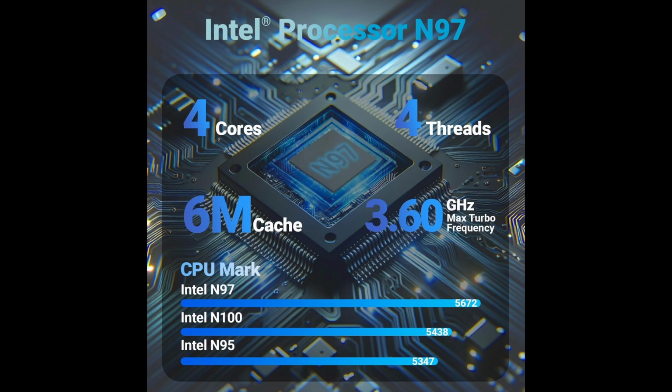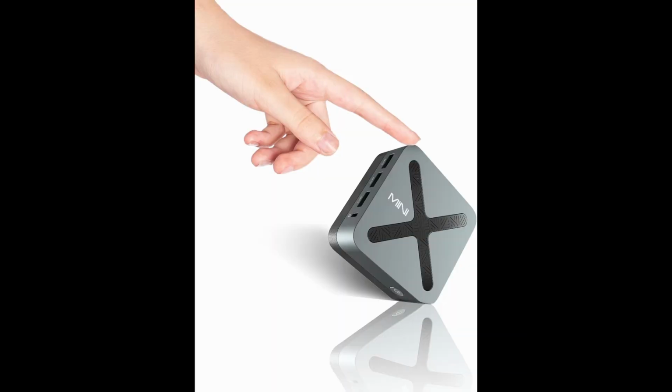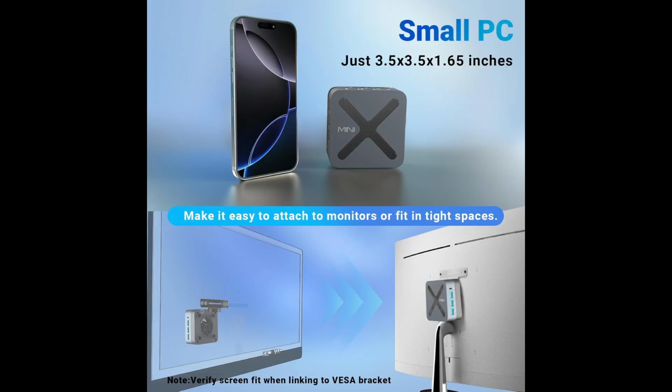At the heart of the Z97 is the Intel Alder Lake N97 processor, a quad-core CPU clocked up to 3.6 GHz. This chip delivers between 20 to 40% better performance compared to earlier mini PCs with N100 or N95 processors. Whether you're browsing the web, editing documents, running productivity apps, or streaming content, this processor provides smooth performance. It handles multitasking without lag, making it ideal for office work or digital signage solutions.